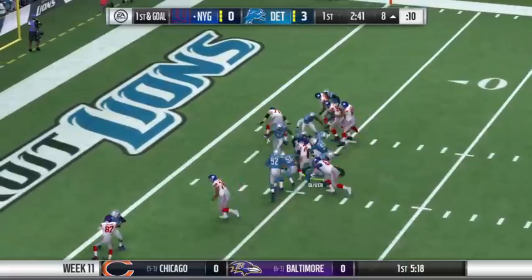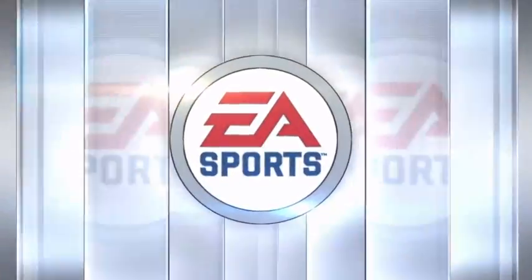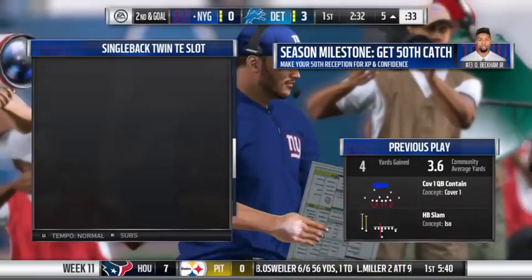They run. It's Oliver. And they'll get him down here at about the 5-yard line. Give him 4 on the carry there. It's 2nd and goal. There we go. Nice play, baby.